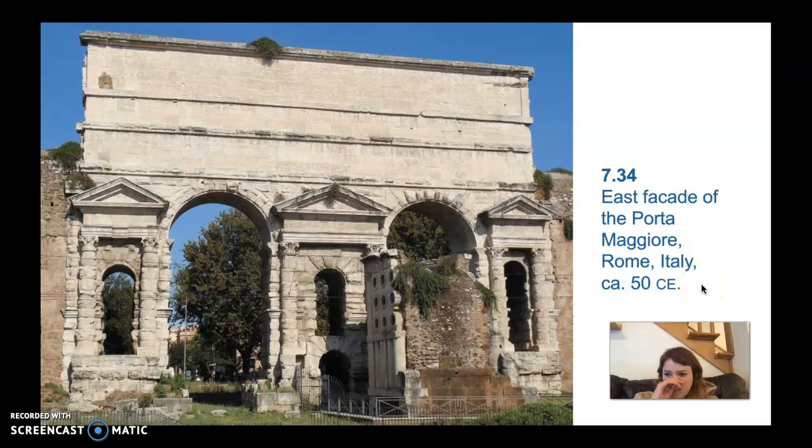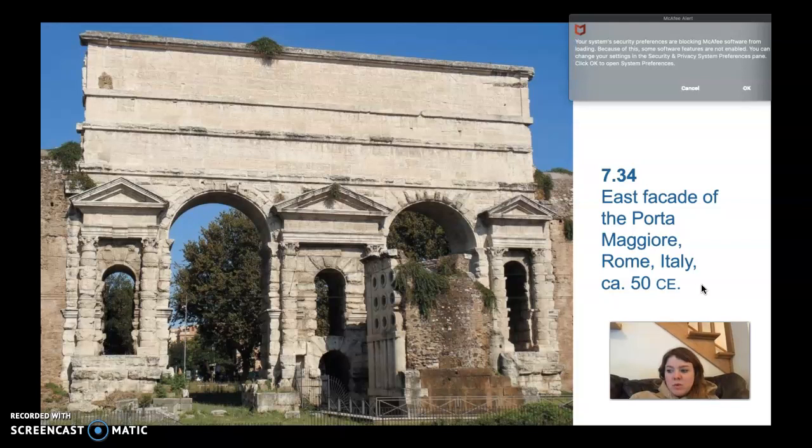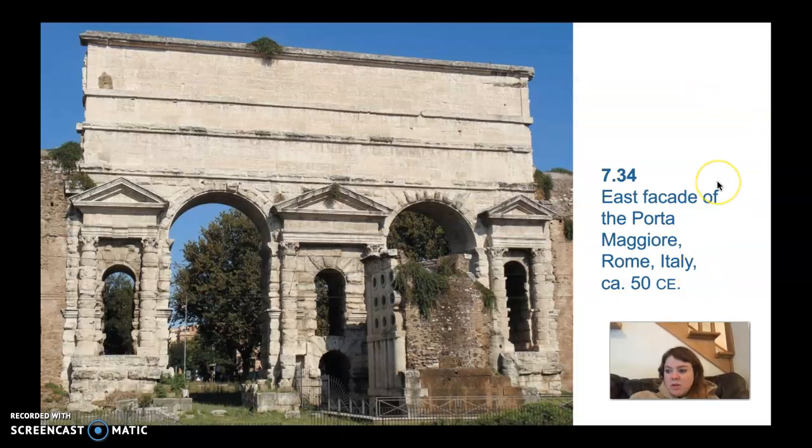So this is the east facade of the Porta Maggiore, Rome, Italy, 50 CE. It was built by the Emperor Claudius, and it's basically a grand gate called the Porta Maggiore, the point where two of Rome's water lines converge. In the uppermost story or attic, it does bear this inscription that also conceals the stacked water channels. So there are some water channels up here, two different ones that converge at this point.